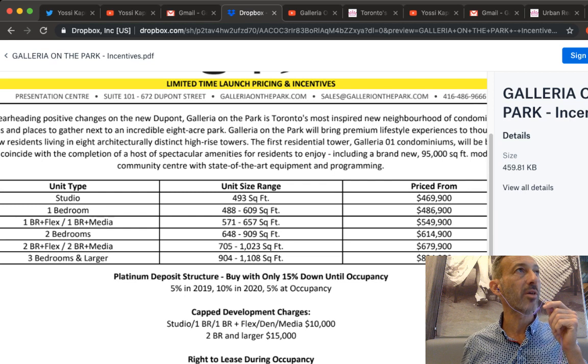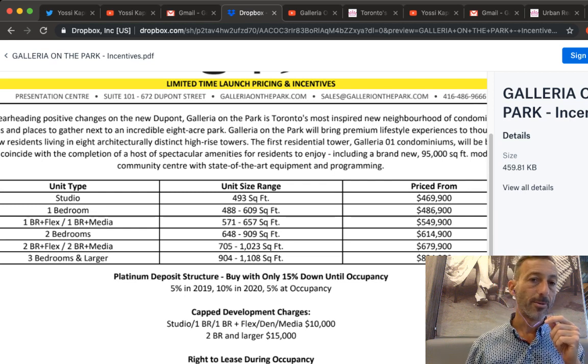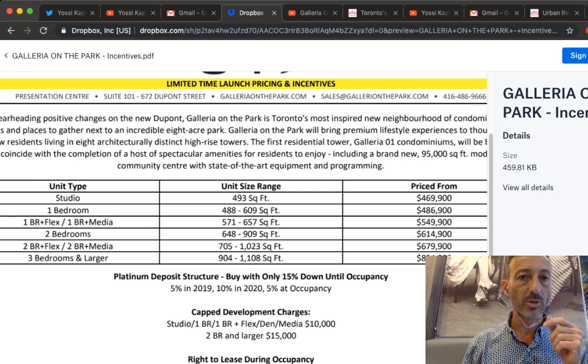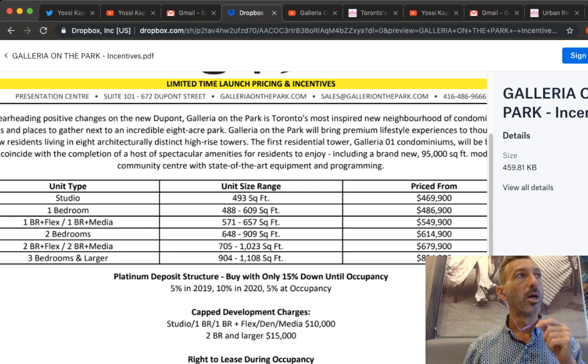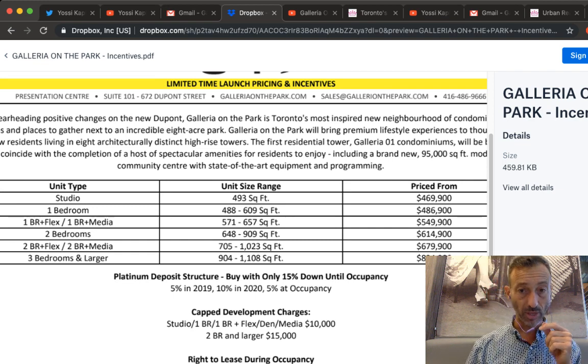If you pay $965 a foot here, and you pay an average on King West or downtown of $1,400 a foot, that's over 40% difference. That's crazy. That's a lot. And if you know the penthouses at BIG King West launch at $2,000 a foot, here I can get them for $965 on average a foot, $1,000 a foot. That's half price. Really good deal.